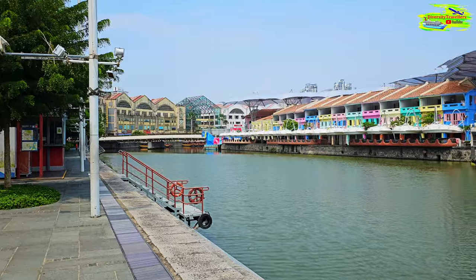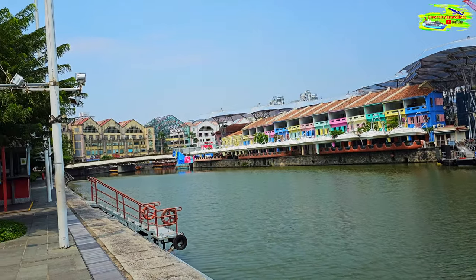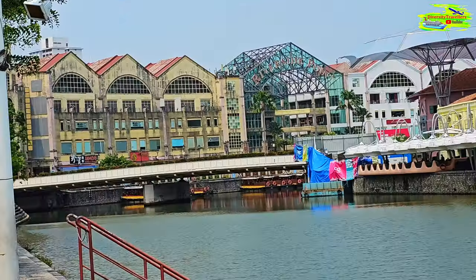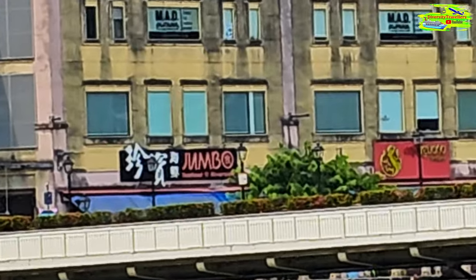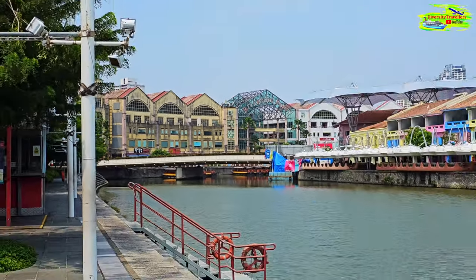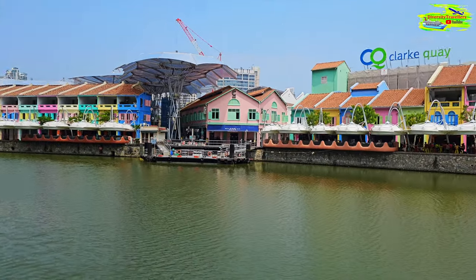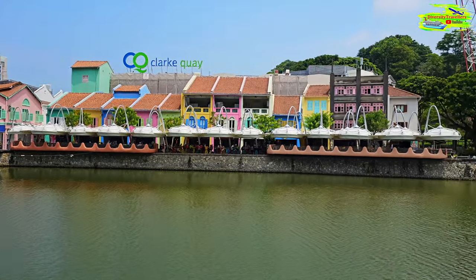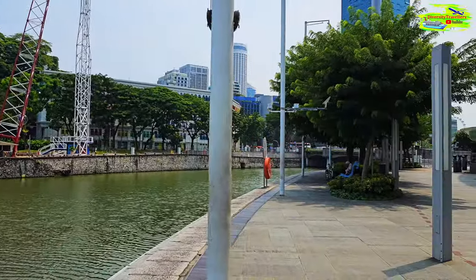Finally, we came to Clarke Quay, and there are a lot of restaurants where you can eat. Especially, there is a restaurant called Jumbo, famous for chili crabs. Obviously, we didn't have time today to try chili crab, but we just came here to cover Clarke Quay. There are a lot of street food restaurants, and yeah, it's a very nice place. We had something to eat here last time we were in Singapore.